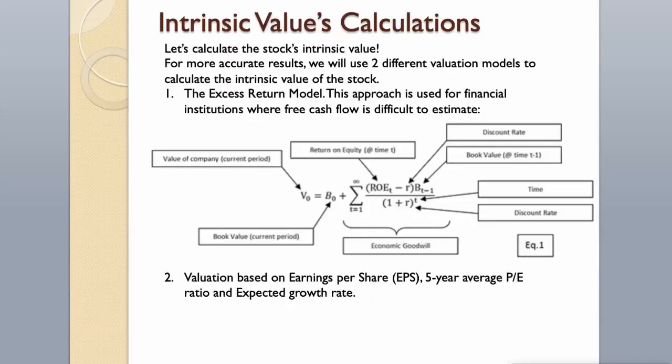Intrinsic value calculations. Let's calculate the stock's intrinsic value. For more accurate results, we will use two different valuation models to calculate the intrinsic value of the stock. The excess return model. This approach is used for financial institutions where free cash flow is difficult to estimate. Then, we will use valuation based on earnings per share, EPS, 5-year average PE ratio and expected growth rate.